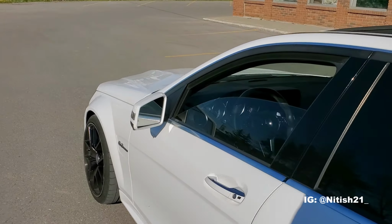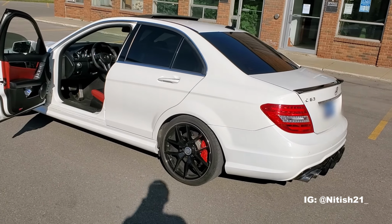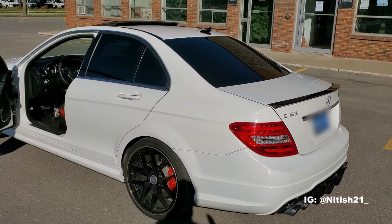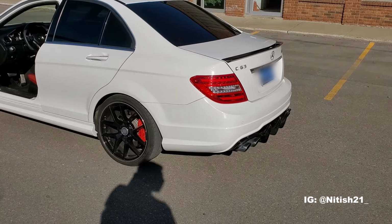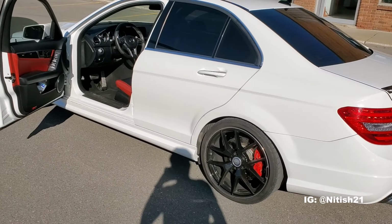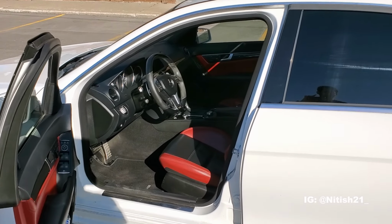So if you guys don't already know, the P31 actually comes with forged internals, and if optioned out, it also comes with the LSD. A lot of people don't know the C63s don't all come with a limited slip differential. You actually have to get either the P30 or P31 package. The P30s already had it equipped, but the P31s needed an actual optional add-on.